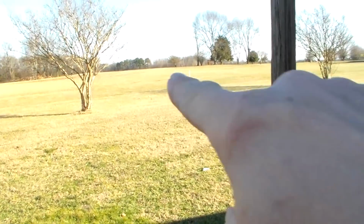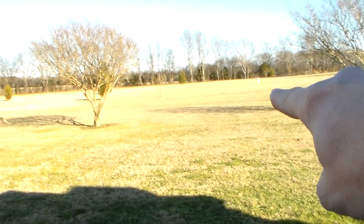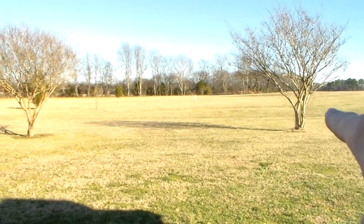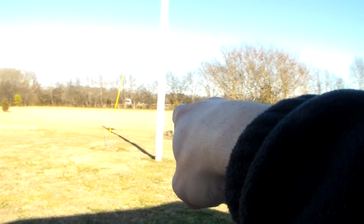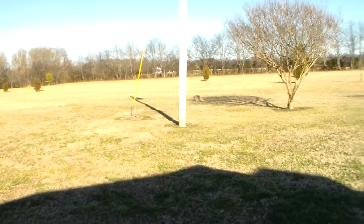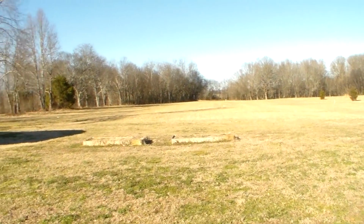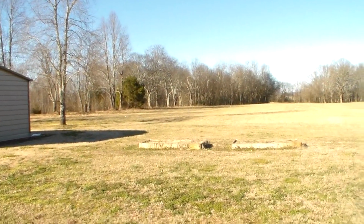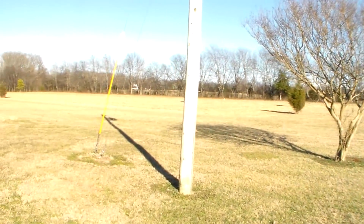So, the property runs from about where you see those posts right there down. Well, there's posts in different spots. But you see that one right there, and then those trees. You can kind of see the line over there. We'll walk out there. I'm not sure how far back it goes. I have to find out for sure, but we'll do more of that. I don't really have time today to walk you all around.